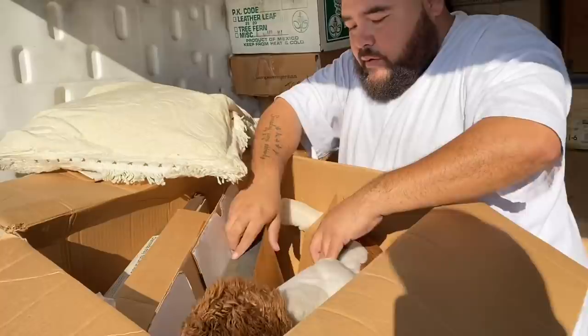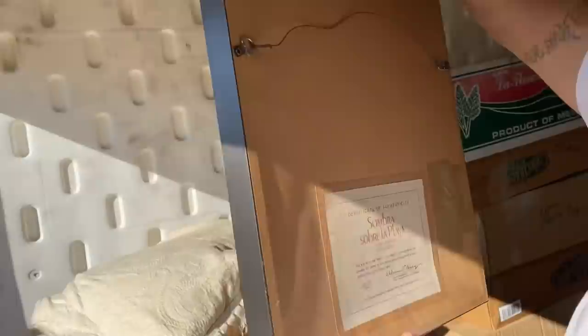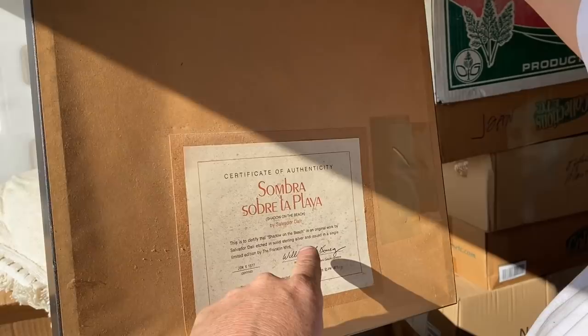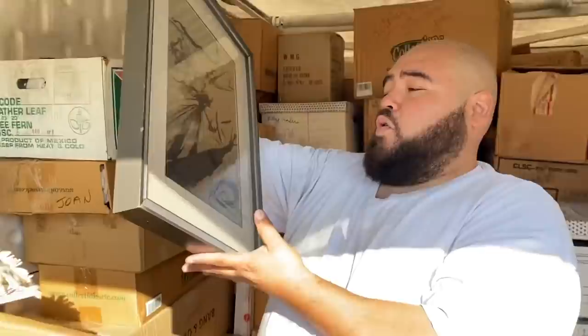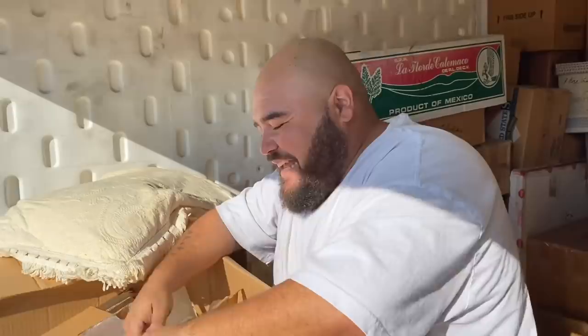Let's see what we got here. Whoa. That is a Dali. Look at that stamp on the bottom. Is that silver or is that paper? Certificate of Authenticity. This is to certify that The Shadow on the Beach is an original work of Salvador Dali, 1977, etched in solid sterling silver, issued in a single limited edition by Franklin Mint. Woo! A little loud. Gotta be quiet. Don't want the people to come and be like, what's going on there? Wow, imagine what we're gonna get for that when we scrap it for the metal price. Just playing.